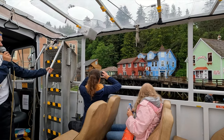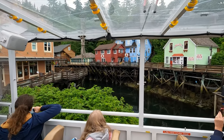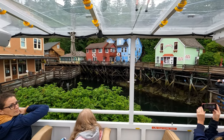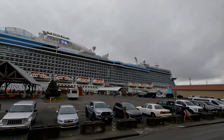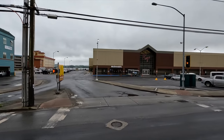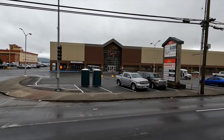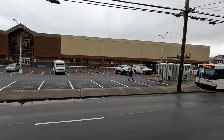Got Miss Dolly's house in there. Miss Dolly bought that house in 1919 for the large sum of $800. She charged those guys at your ship. Captain, why are they pulling up their anchor? McDonald's, and we got a mall. A very sorry excuse for a mall. There's not even a Dillard's in there.